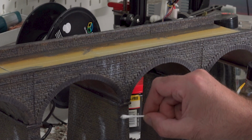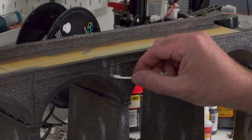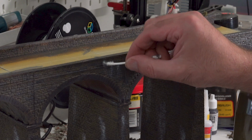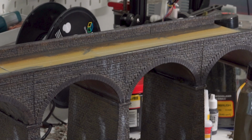Sometimes just get into the cracks a little bit. There we go. And then again, we can just come over the top just to dull it down a little bit. So that's how I did all of the streaking.